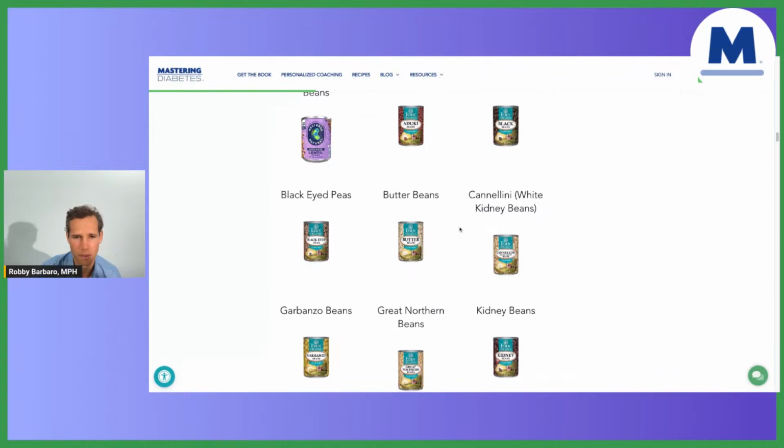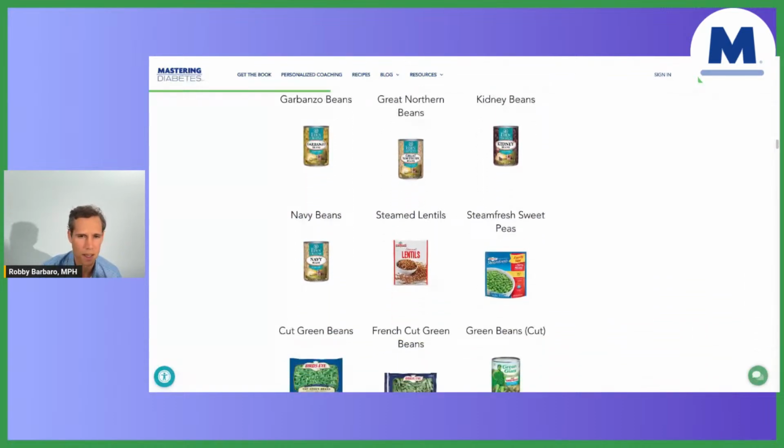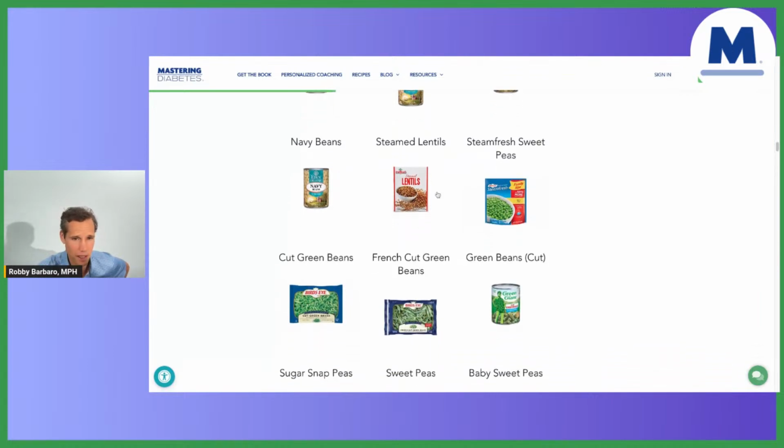No added sodium. Just really, really clean, simple products. Melissa's is a fancy company. You'll see them at stores like Sprouts and stuff like that. They have just steamed lentils. Saves you time. It's ready to go. Sweet peas, just steam them. You can put them in the microwave. You can put them on the oven. You could just get them in you pretty easily.